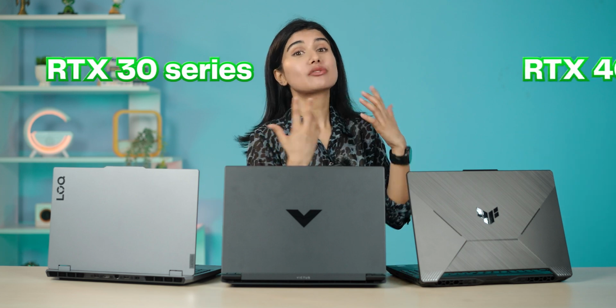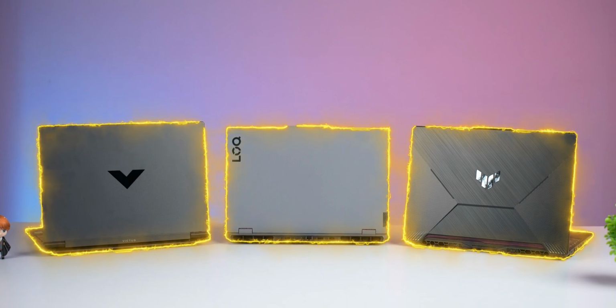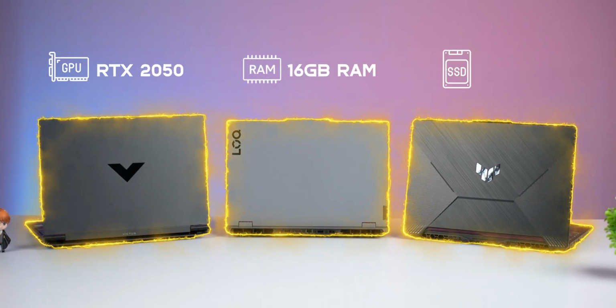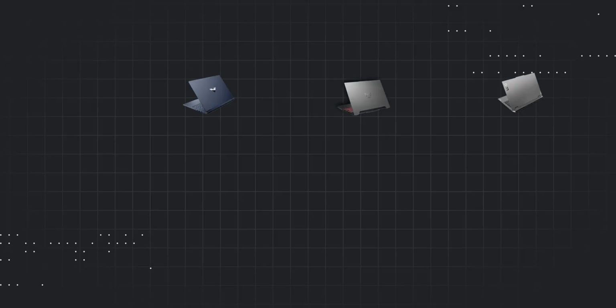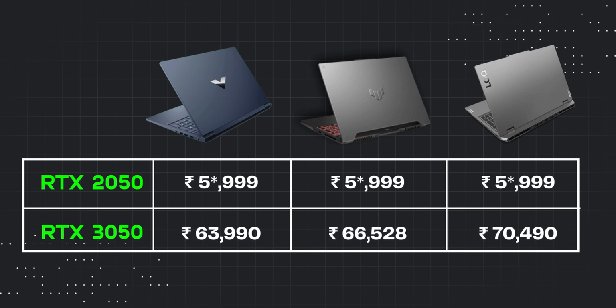But before we begin, I'll let you know right away that with the tight budget that I am working with, it's hard to find a gaming laptop with the more powerful RTX 30 or RTX 40 series GPUs. So all the laptops that I am going to talk about here have RTX 2050 graphics instead, configured with at least 16 GB of RAM and 512 gigs of storage. But if you want more power, you can find the RTX 3050 variant of these 3 laptops by adding around 10 to 15,000 more.